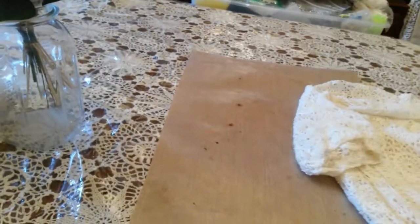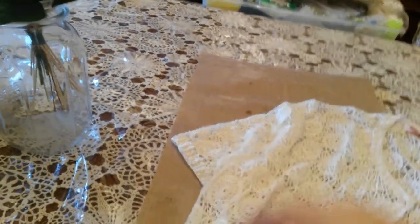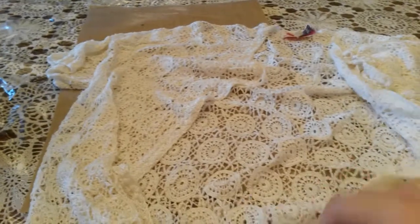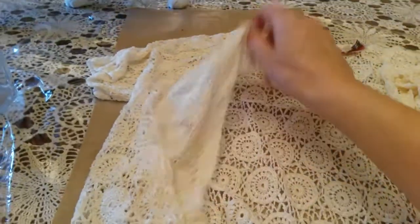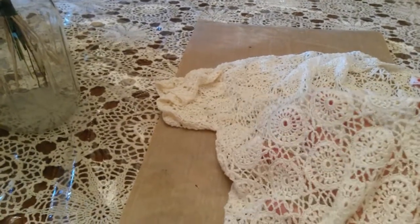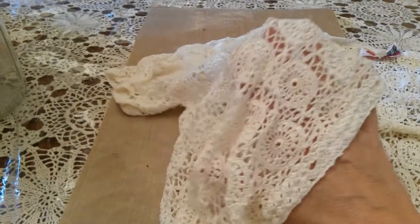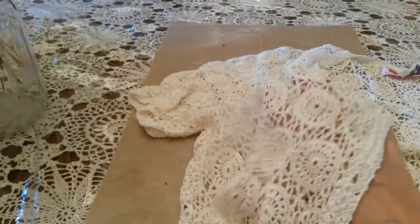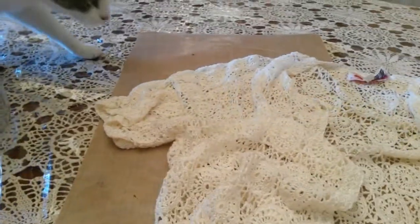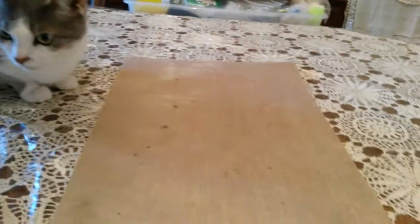Anyway, here's an interesting thing that I found. This was in the room with all of the crafts, and this is a lace shirt. So I grabbed that and stuck that in my box. If you watched the other ones, and if you did, I'm so grateful that you came back for this third one. But if you watched the other ones, I said how I was fascinated by this woman. I thought that she was very much a kindred spirit because she seemed to like the same kinds of things that I did.